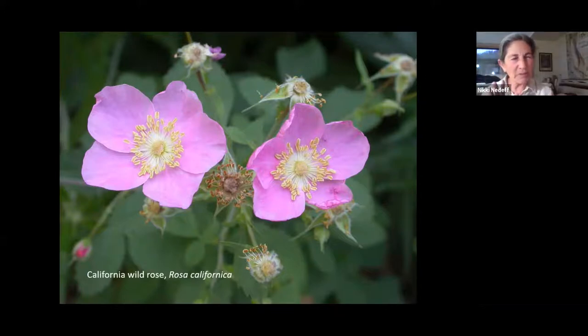The same can be said for plants. We all know this is a flower, right? But it's composed of different parts. It's composed of petals, stamens, anthers, filaments, a stigma, style, ovary.